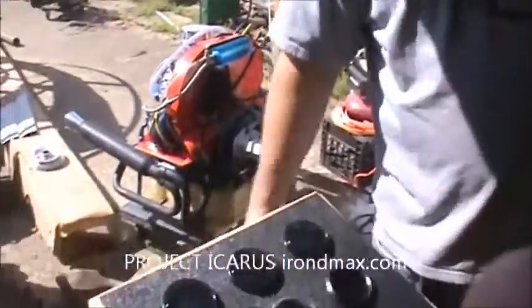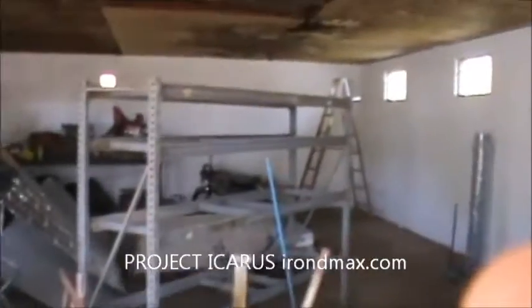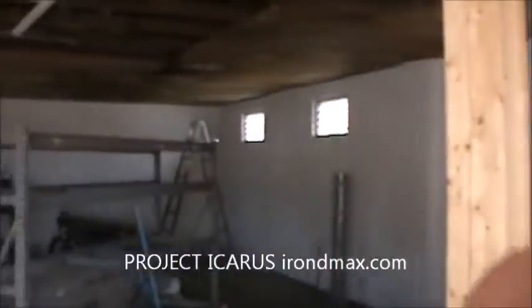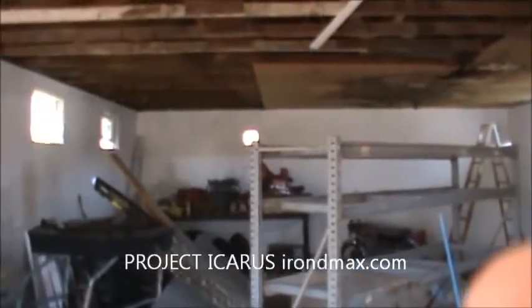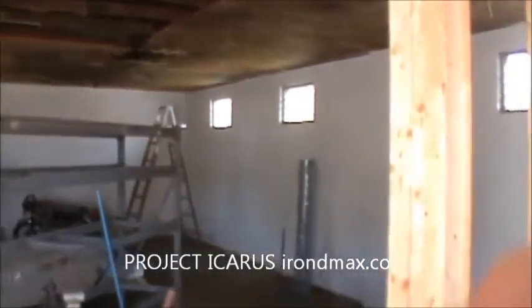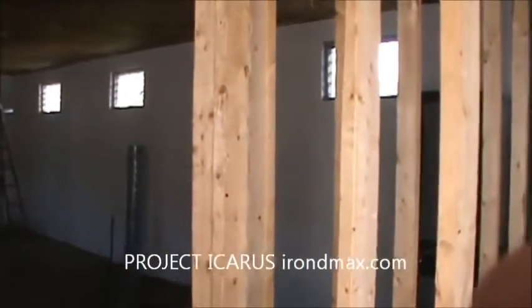Yeah, we did a little painting today, trying to get the shop in order. We got this wall here and that back wall. They already had this wall done. So some progress. It's turning out nice, Max.